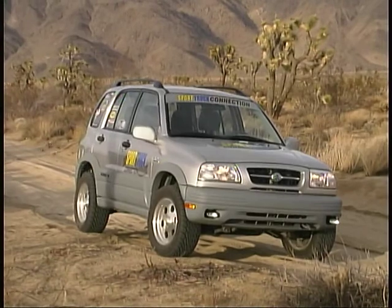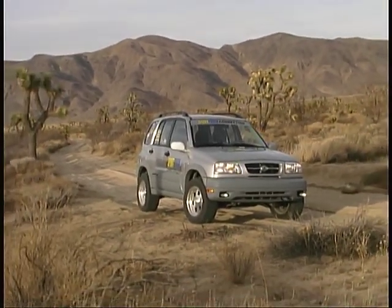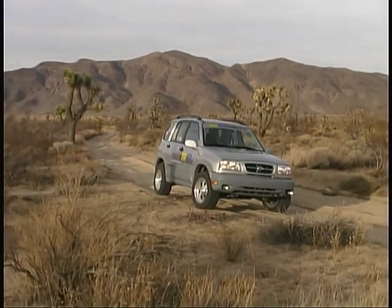If you're driving a vehicle capable of tackling the more rugged areas, like our Grand Vitara, there'll be that much more for you to see and do.